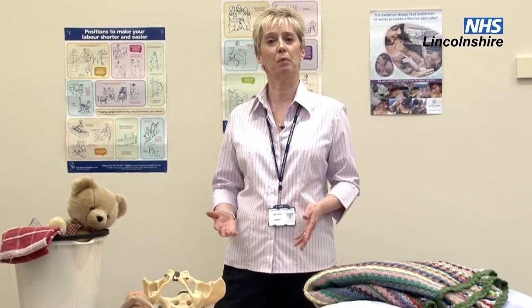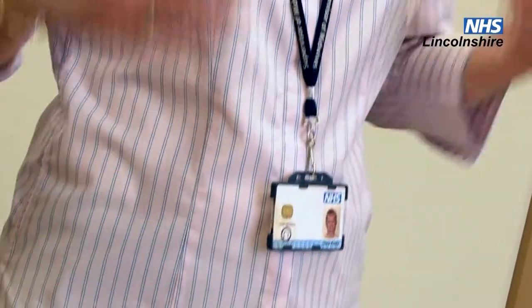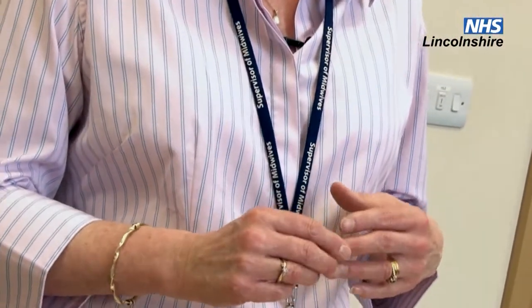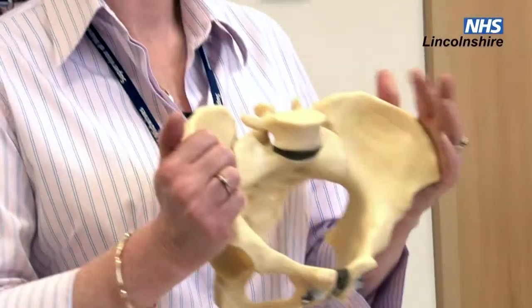Now, tremendous changes happen to your body during pregnancy. It's not just about the big bump that grows, but your hair changes, your skin and nails alter, your breasts alter, your mood swings as well. But there are changes within the body, and one of the things that changes is this structure, the pelvis.